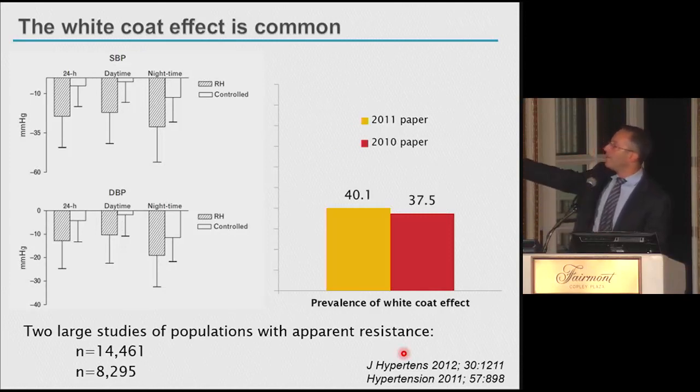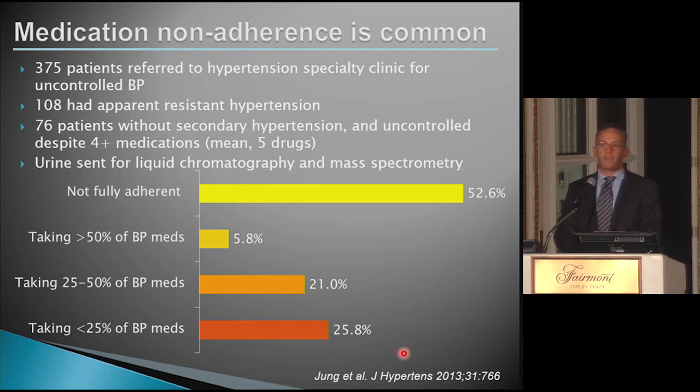The prevalence of a white coat effect, meaning the patient appears to be resistant in your office but actually has controlled blood pressure at home on their medication regimen, is about 40% in people with resistant hypertension. So a very significant portion of people who appear to have resistant hypertension in the office actually don't because of white coat effect. The other thing is that, as you know, patients don't take their medications. This was a study published a few years ago where 375 patients were referred to a hypertension clinic, and 108 appeared to have resistant hypertension.